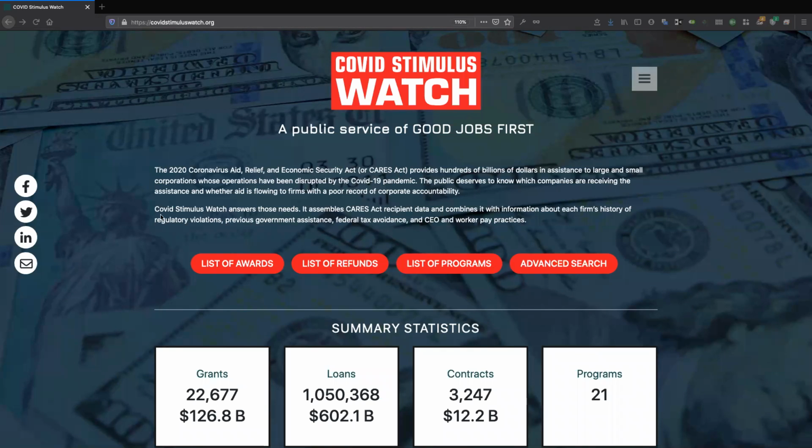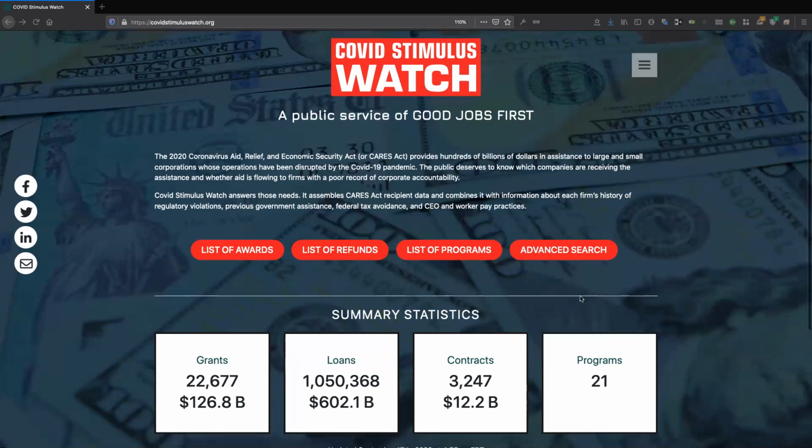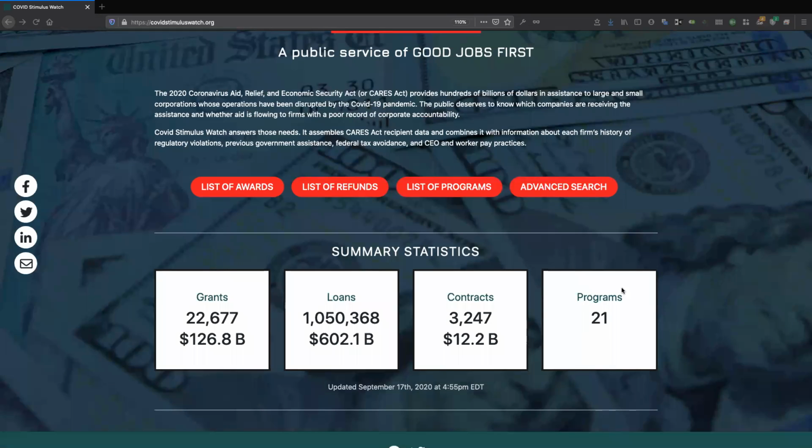So in March and April of this year, Congress passed the CARES Act and a series of other bills to respond to the COVID-19 pandemic. The most notable of these programs created by this legislation is the Paycheck Protection Program. But there are actually a substantial number of programs that were created through these pieces of legislation. Currently, COVID Stimulus Watch has 21 programs and counting, and you can see this here on our landing page. We have 21 programs, and right here is our summary statistics of everything that we have on the site.